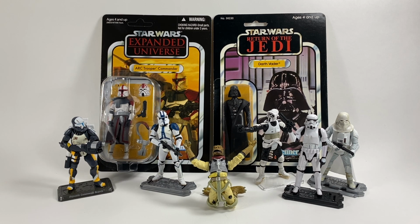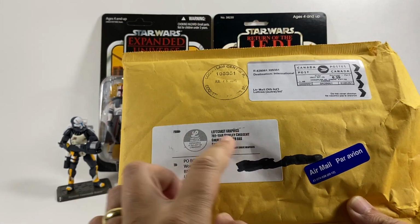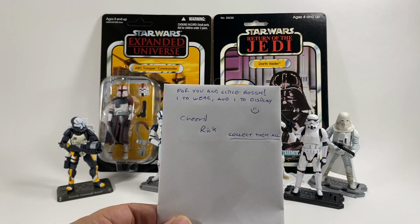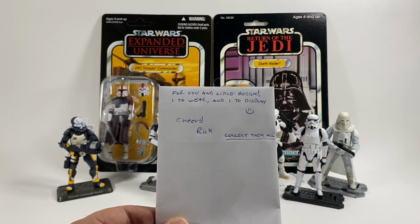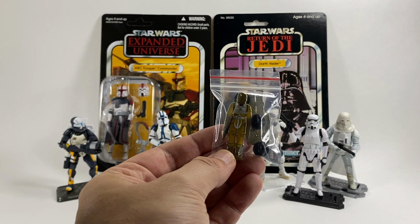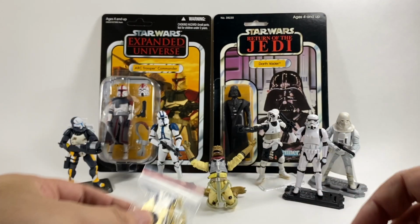The first thing I wanted to do is thank Rick from Leftcoast Graphics, because I received this in the post yesterday to my PO box, and I hadn't ordered anything from him, so I did wonder what it was. Let's quickly check it out. In the envelope was a little letter that says, "For you and little Bossk, one to wear and one to display. Cheers, Rick. Collect them all." He has sent me these awesome little pin badges of Bossk. There's one packet for me and one little packet for little Bossk.